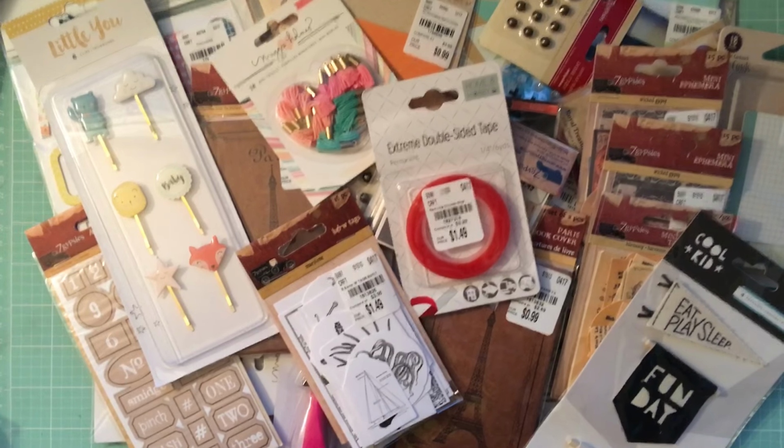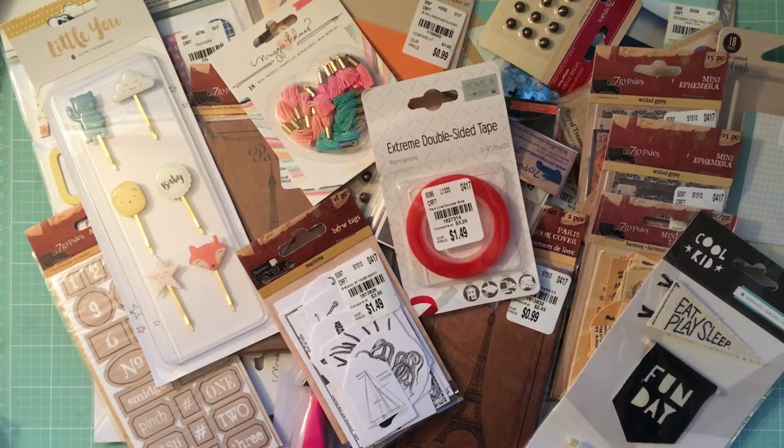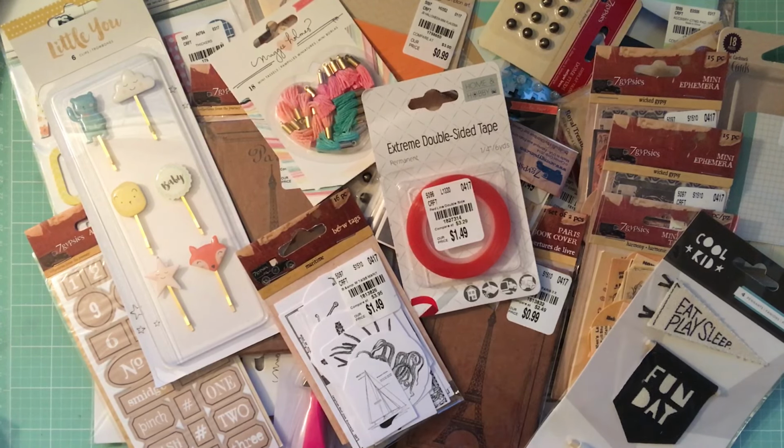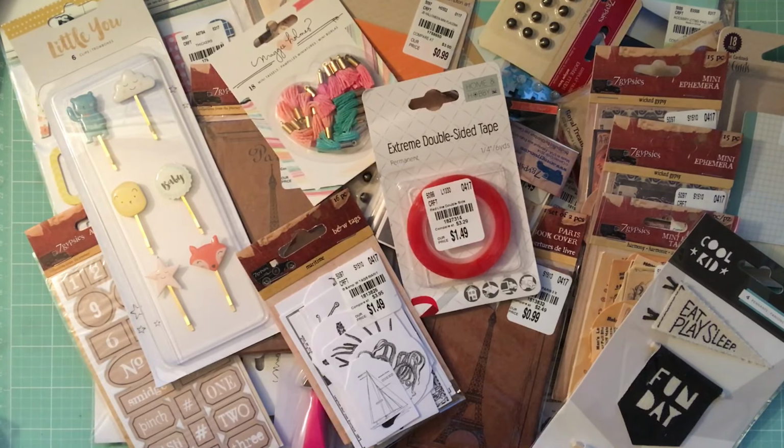But even though I haven't been playing in my craft room, I have bought some really cool stuff because I can't help myself. I've tried. And they just have way too good of deals. And I can't do it. But as you see, I have no dyes. I didn't see anything that I had to have. And maybe that's because everybody bought it on April 2nd. I don't know. So let me know if you guys got some good stuff. This is what I found.